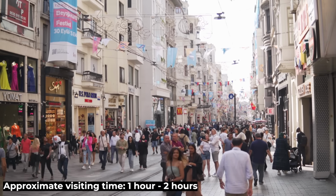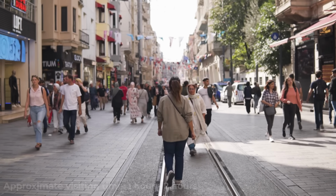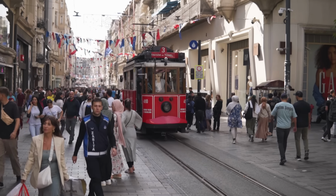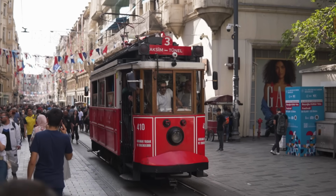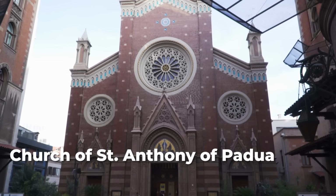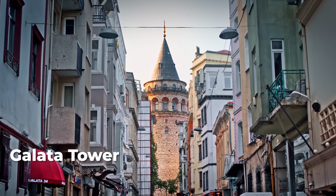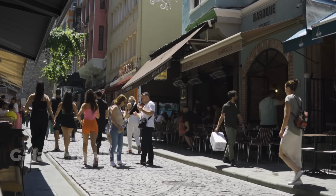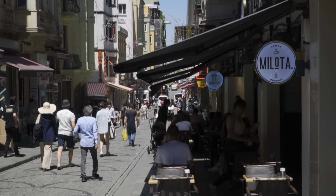Start from Taksim Square and continue to Istiklal Street. Visit the largest and most important Catholic church in Istanbul, Saint Anthony of Padua. You will continue until you reach the Galata Tower and enjoy a coffee or dessert in one of the many lovely cafes and restaurants in this area.